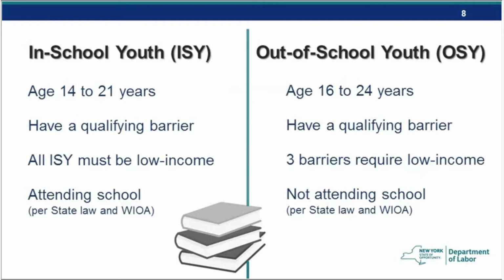There are two categories young adults fall into: in-school youth and out-of-school youth. Here we have a breakdown of the eligibility criteria for in-school and out-of-school youth. In-school youth young adults are between ages 14 to 21, while out-of-school are 16 to 24. Both must face one or more qualifying barriers. All in-school youth must be low income, while only 3 barriers require a young adult to be low income for out-of-school youth. And lastly, in-school youth are attending and out-of-school youth are not attending school.